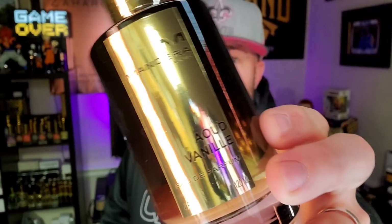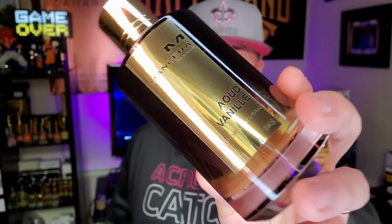One that you should check out this fall and this winter for sure, because as things are cooling down, stuff like this is what you're going to pull out. Beautiful, beautiful vanilla fragrance from MANCERA. That's very underrated. That's AOUD Vanille.